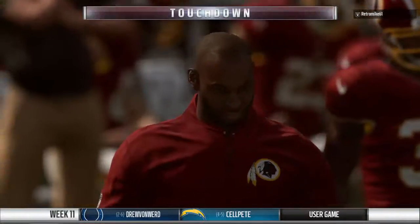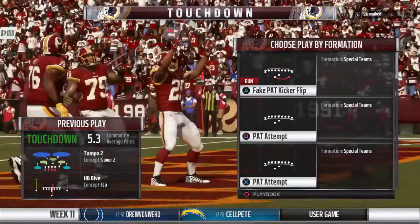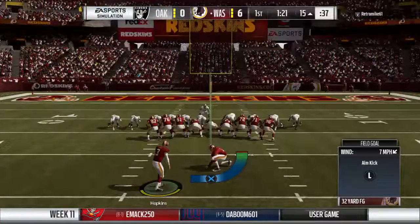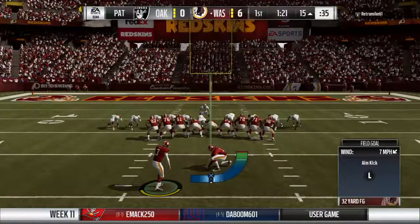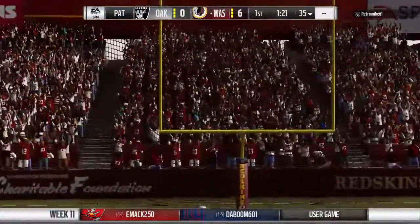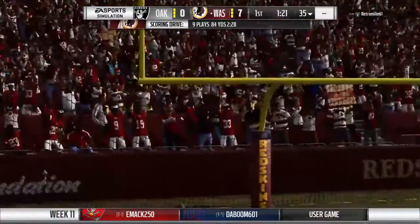And he'll take this into the end zone. Touchdown, Washington. Darius Geis with a lucky number 13 touchdowns now on the year. And the Redskins have taken a first. My run game is something special. And he'll bang that one through.